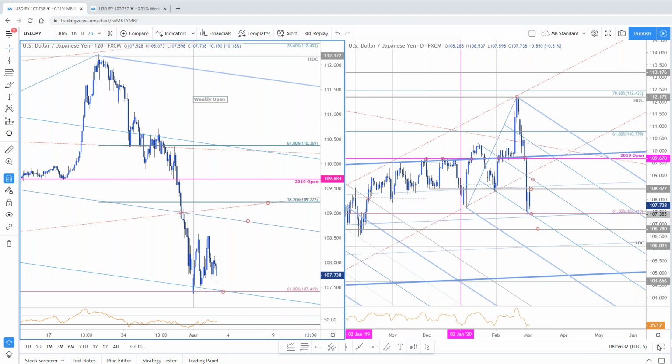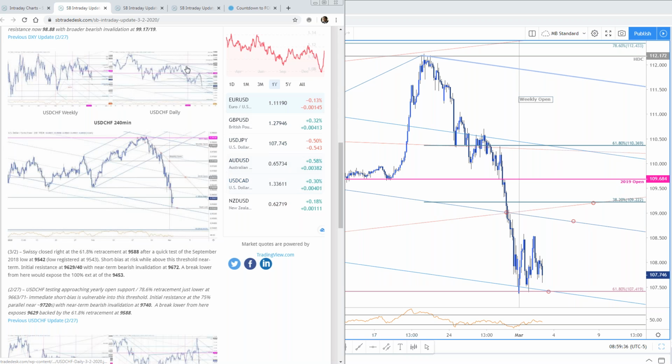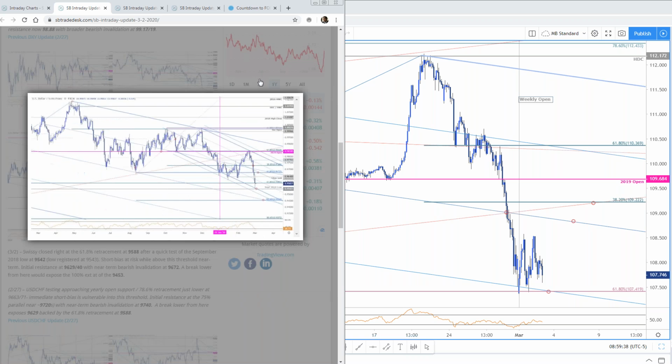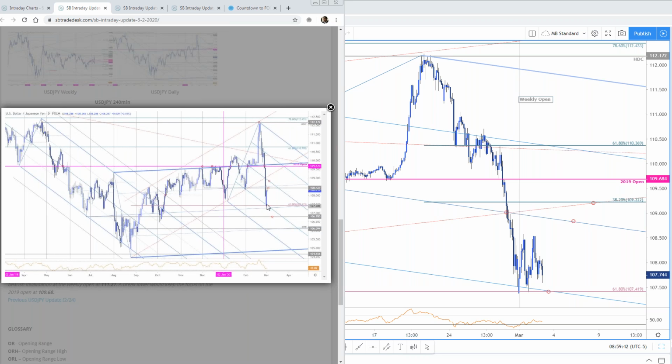Here's dollar yen on the intraday. And here's what it looked like last night. So again, there's the daily. Oops, that's Swissy. There was the daily. We rebounded strongly off that region, right ahead of the Asia Open. We were trading right into 108.42. And then we just came right off that level. We're still sitting in the weekly opening range right above support. These tend to be good plays.